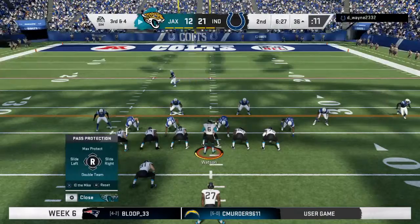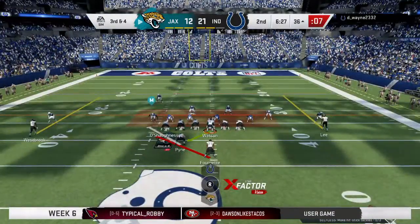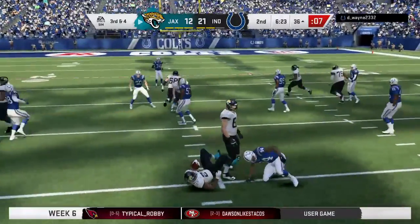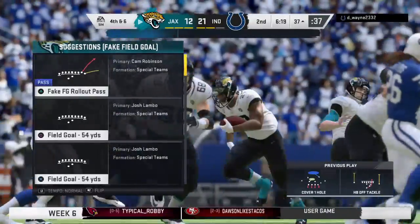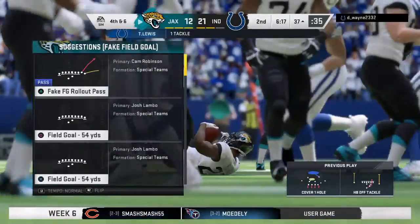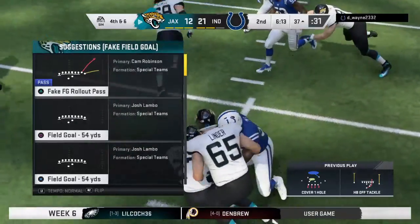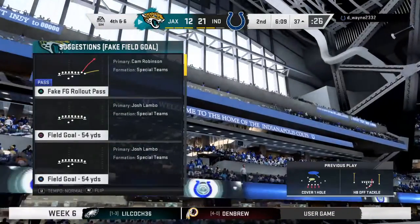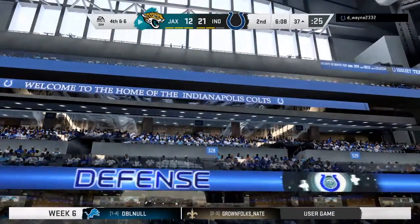Now they face a 3rd down and 4 after that incompletion on 2nd down. Now Fournette, and he'll lose yardage on the play back at the 37-yard line. That'll make it 4th down after a loss of 1. Anytime you call an inside running play, you just know there should be a lot of congestion there. You're counting on your offensive line to take control of the line of scrimmage. That didn't happen in this case, and that play got bottled up.